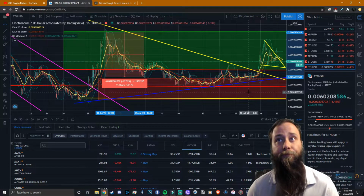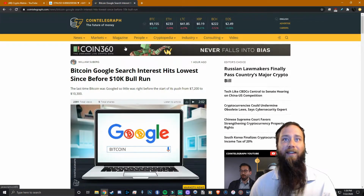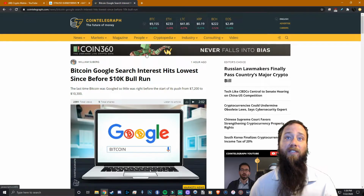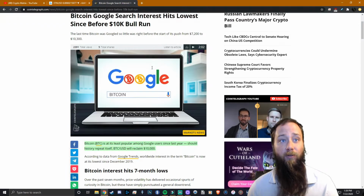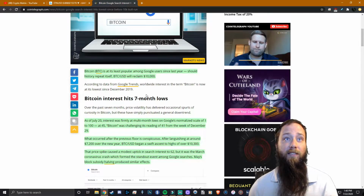now post-halving. And guys, I wanna talk a little bit about the Bitcoin Google search interest hitting its lowest since before the 10K bull run. So the last time Bitcoin was Googled so little was right before its push from 7,200 to 10,300. And Bitcoin is at its least popular among Google users since last year. Should history repeat itself, BTC-USD will reclaim $10,000?